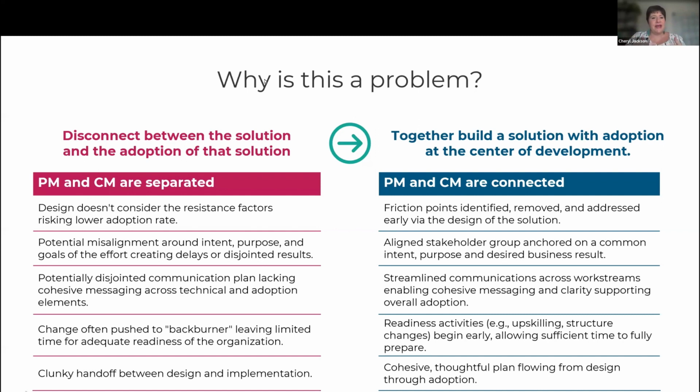But when they're together, we have that cohesive, thoughtful plan that really flows smoothly from design through adoption. And so those integration points are already made. We don't have a handoff point where we need a long communication time to understand why we did what we did. They're part of the team. It might even be the same person or same group of people that are making these changes throughout. They're already thinking ahead of that.